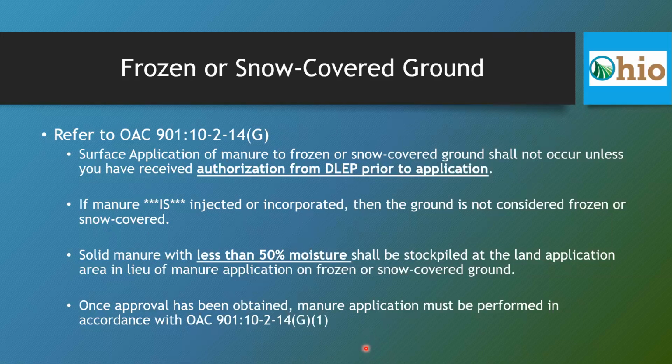We will try to exhaust every other option that we can to get that manure stored in a different location, or maybe there's an emergency situation where we can put in a temporary holding pond or something like that. And when it's solid manure, if there's less than 50% moisture in that manure, our recommendation is going to be to stockpile that manure. So bottom line, you cannot apply manure without approval from ODA on frozen or snow covered ground.